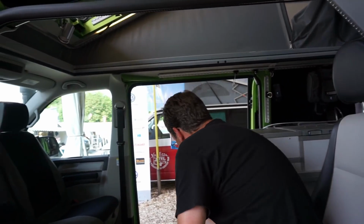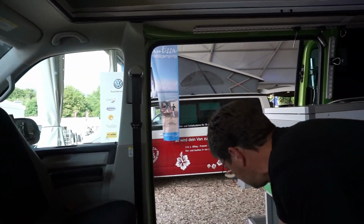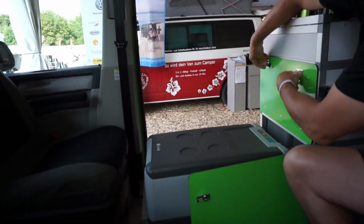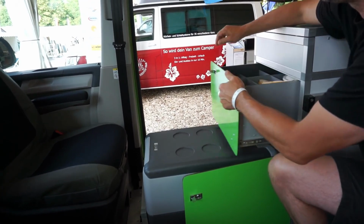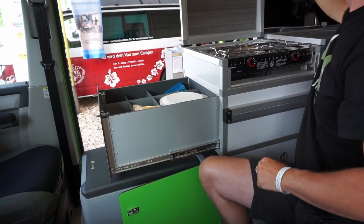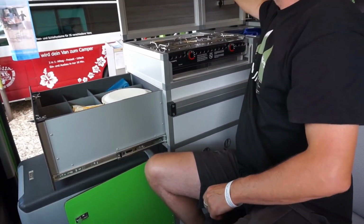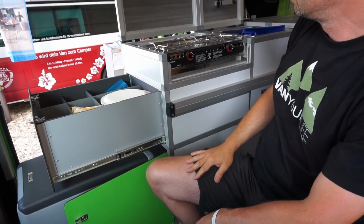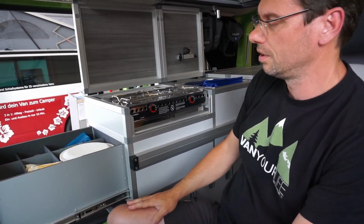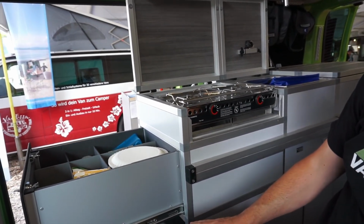The car is equipped with a compressor fridge, with big slides for the kitchen, a 2-flame cooker, a nice water system, and a lot of storage room, so you can have a really comfortable journey also in the outback.